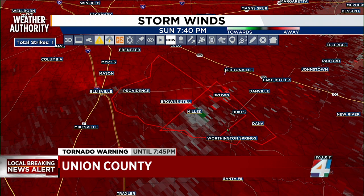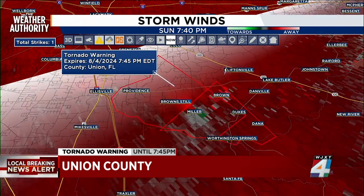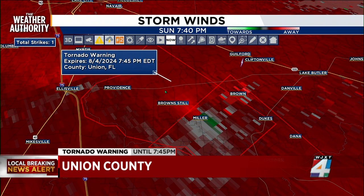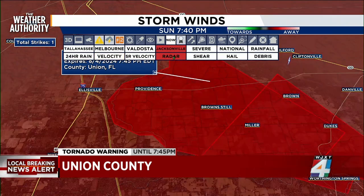Basically, the first box that you'll see here, 745, that's for Union. And then as we move into the new box that just popped up, it's just largely going to be for Union County here as these continue. All right, so we're over top of Brownsville as we speak. This is moving fairly quickly. What we're seeing here via the radar is roughly about, excuse me, 30 miles an hour.